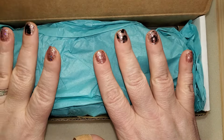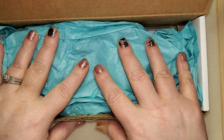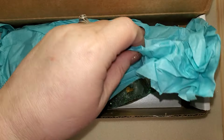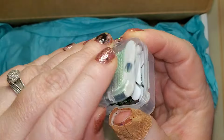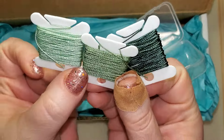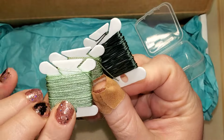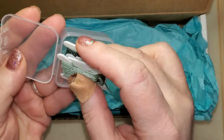Okay, let me collect myself for a second, because I just saw something in there that's amazing, and I can't wait to work with. Well, play with. Okay, I'm just going to pull this one out real quick. Y'all, look at this. Three different colors. Are you kidding me? I believe this is going to be S-Lon, or one of the alphabet lons. That's what I call them.